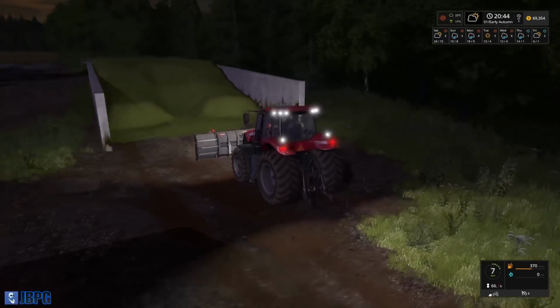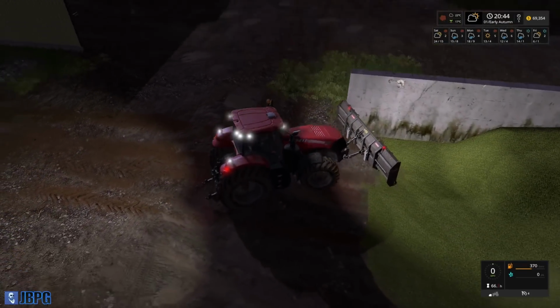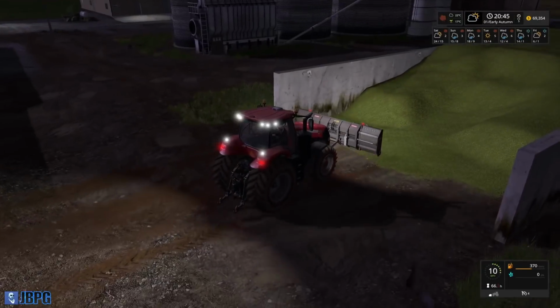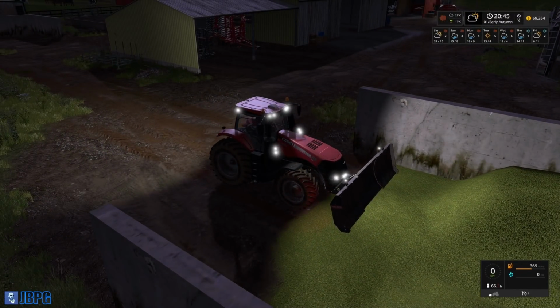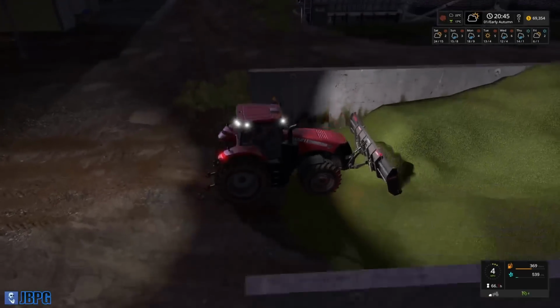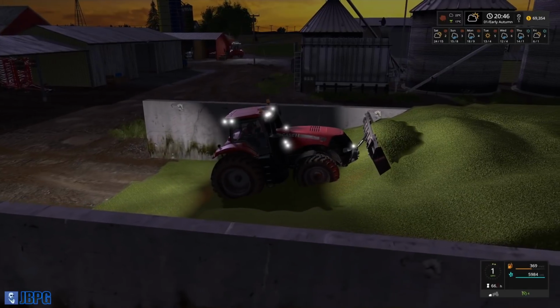So the pit is now fully finished in terms of being loaded. I need to start squashing this down and then getting it all compacted. Let's try and set the blade at a nice high angle to get started. Low cruise control speed and just gradually start sloping this back.